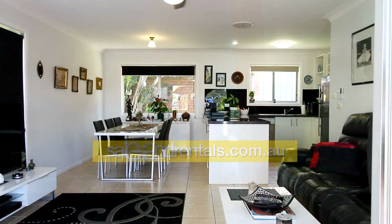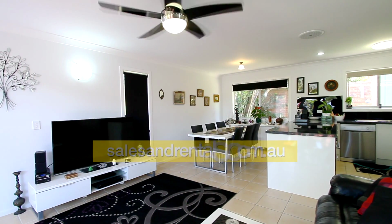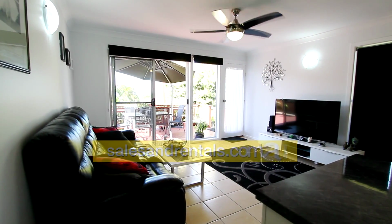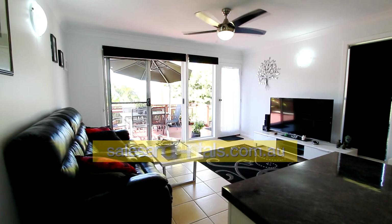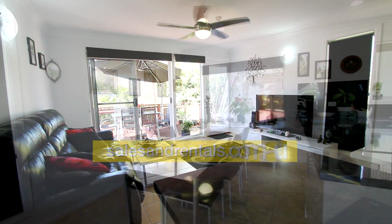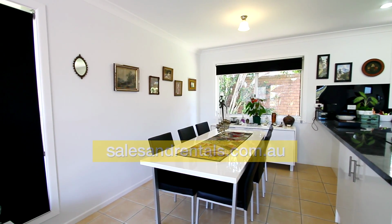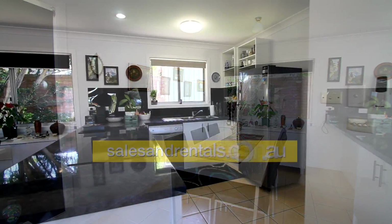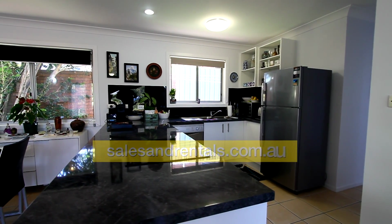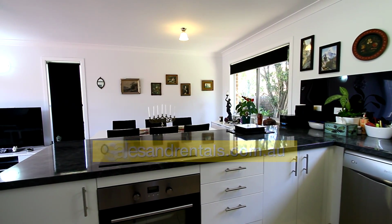And then stepping inside the property, you can see it's had some work done. New ceiling fan, tiled floor, new blinds. Just off the kitchen, there's a dining room. Kitchen has been renovated and updated. It's got a ceramic cooktop, dishwasher, plenty of cupboards and drawers, and it's been done very well.